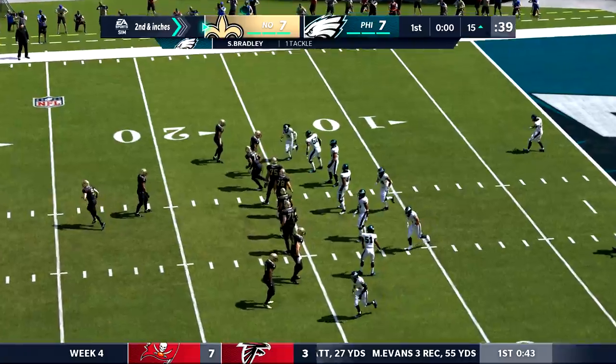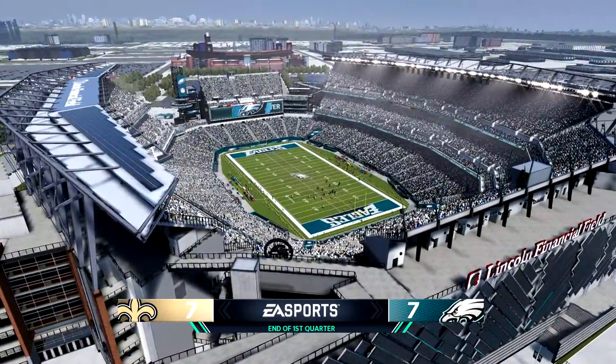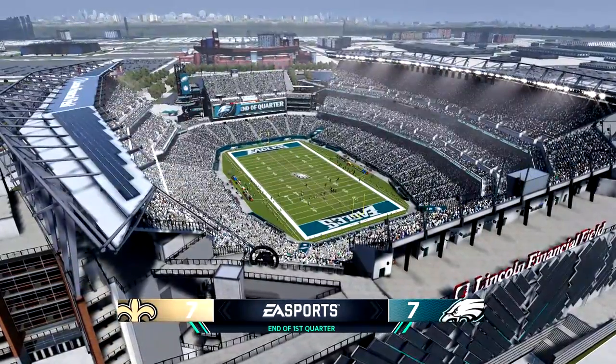These two teams all tied after one, with the score tied 7-7.